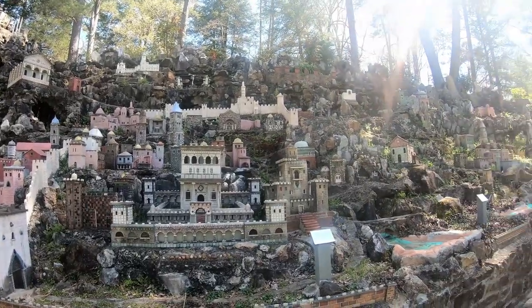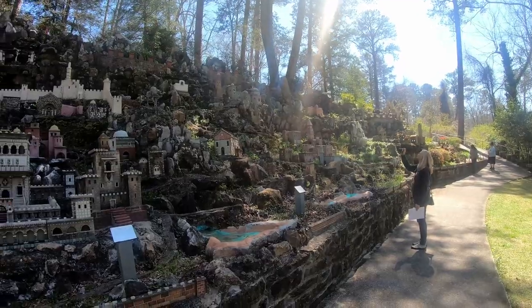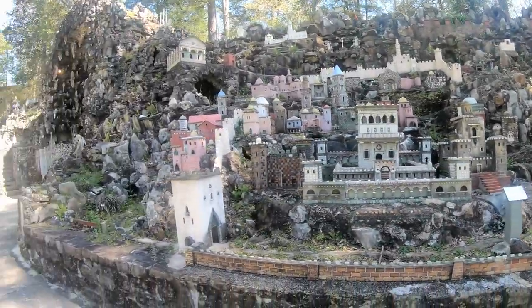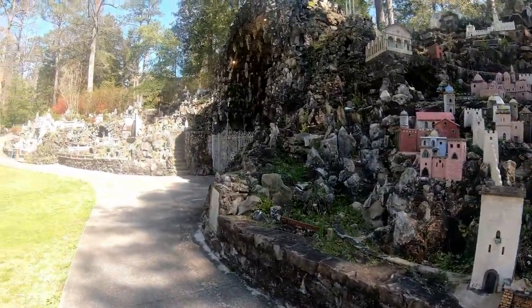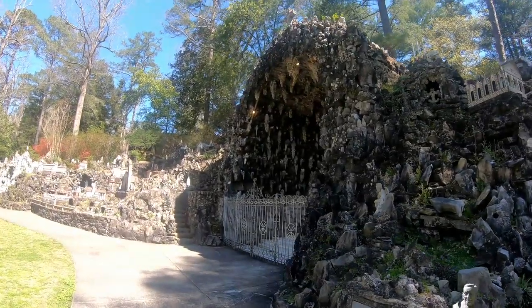You don't have to be religious to enjoy the results of the devotion and imagination that Brother Joseph used to make this artwork. Most of the work was done using only pictures, as he had never visited most of the places he modeled. We hope you enjoy it.